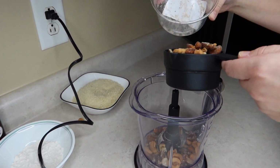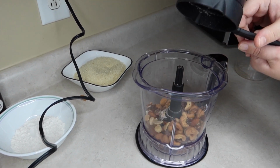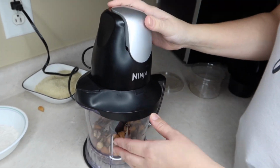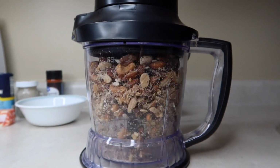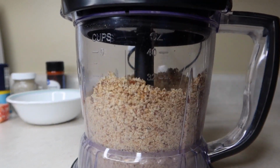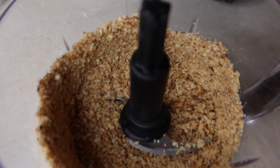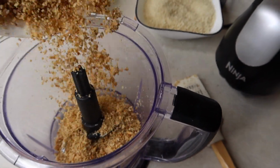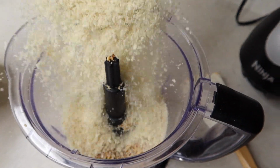The next thing we did, I took my Ninja blender and put the nuts in there and just made sure to chop those down really fine before adding in the panko and combining the 2. And I just gotta say, every time I get to use this Ninja, I'm so excited. I didn't speed that clip up at all. It literally only took like 4 to 5 seconds to chop all of those nuts up all at once. This thing is so awesome.